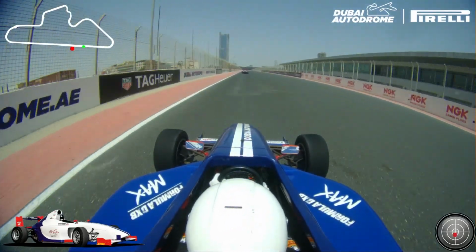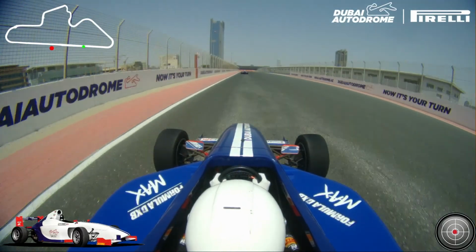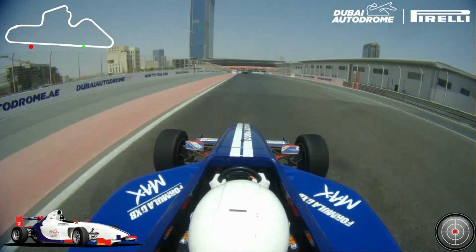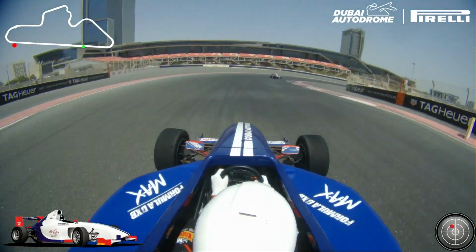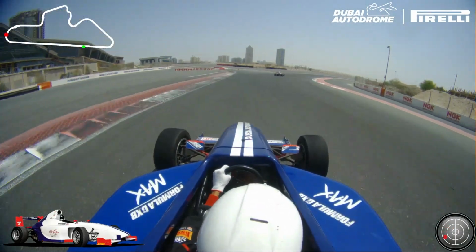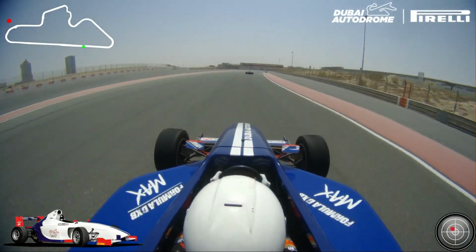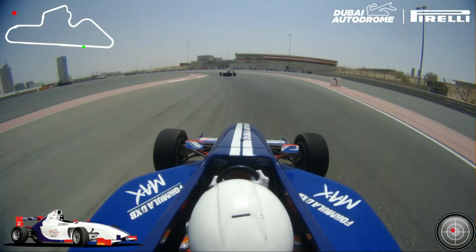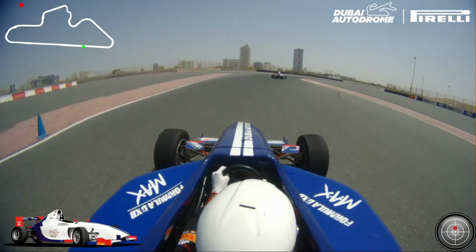Actually the pace car is driven by a lovely guy named Eduardo. Really cool guy, also a professional racing driver, or I guess you could say now an ex-professional racing driver. Still a young guy. I'm sure if the stars align, he could go back. But I believe he was an F1 prospect as well. So he's quite experienced. But yeah, here's me, kind of taking turn 2, turn 3.